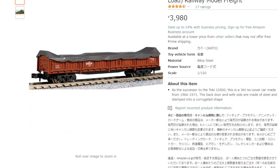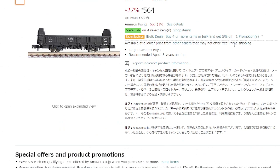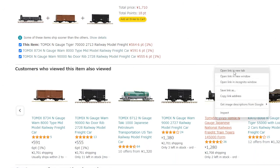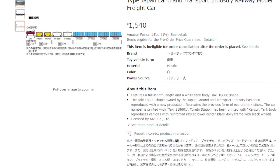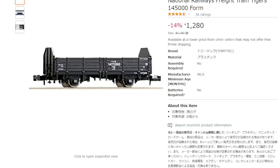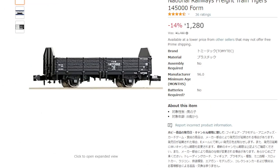It's a small one. And then here Kato offers their Toki 25,000. They also have a Tiger 7,000, which is 564 yen. My gosh, another one that's cheap at $4.30. They have these in stock. Tomix has one. Let's see here. They have their Tiger for, no, that's the Tomix. This is the Tomix. And this is the Kato. Kato is not on sale right now. The Tomix is.